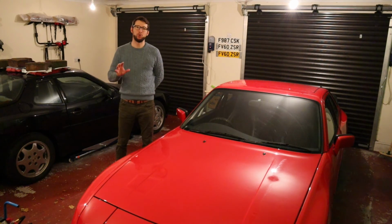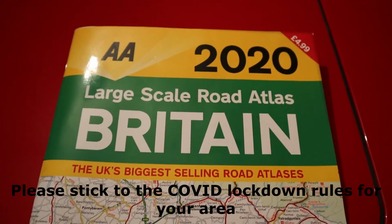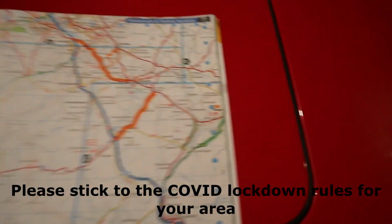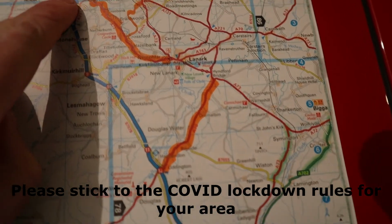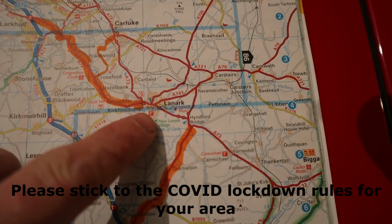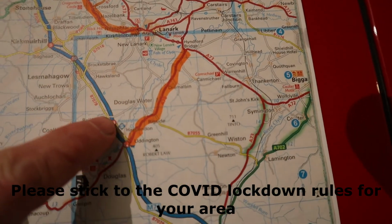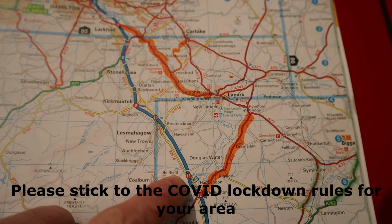Today we're going to be taking a road that's right on my doorstep, the A72 onto the A70. So you can leave the M74 either on junction 7 or junction 12 depending on whether you're coming from the north or the south, and take this lovely detour, stop off for a coffee, something to eat, see some historical things on the way, or just drive some lovely roads.